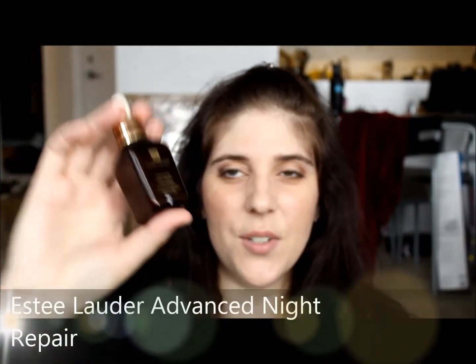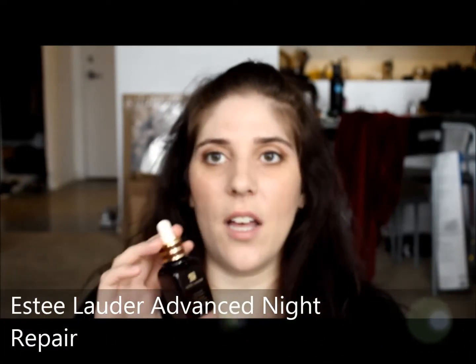Also in the serum category is my night serum. I'm a little late to the party when it comes to Estee Lauder's Advanced Night Repair, but I did try it this year and I did quite like it. My skin, after using it, the next morning generally feels nice and plump and hydrated, and my skin texture I found has really improved, as well as any kind of scarring I've had from acne or from pimples has kind of dissipated and disappeared. So really like it. Can be kind of expensive, and I'm almost done it, so I'll have to pick up some more.